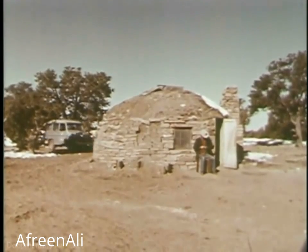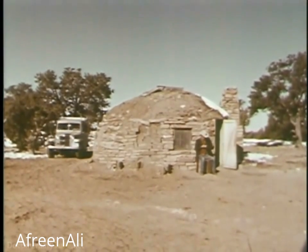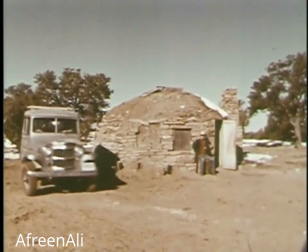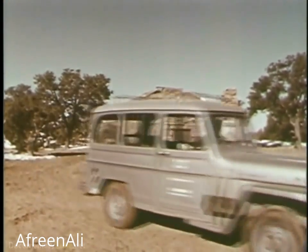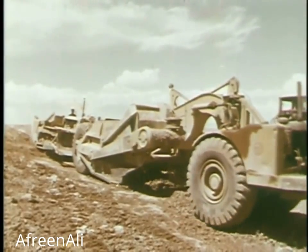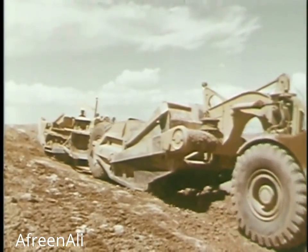Bordering on the vast space of the Navajo reservation, the dam site soon became the objective of a slowly growing army of construction experts. And the machines of heavy construction brought new sounds to this land of the Navajo.